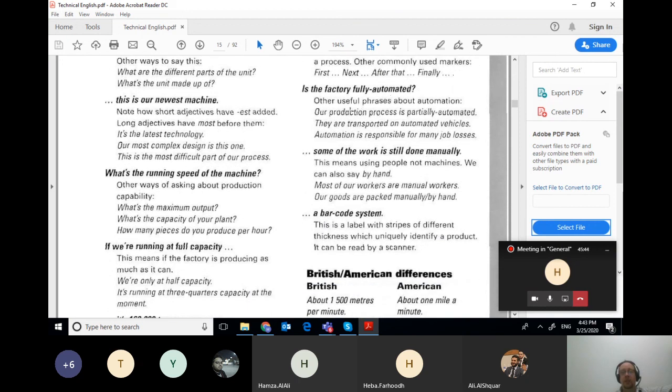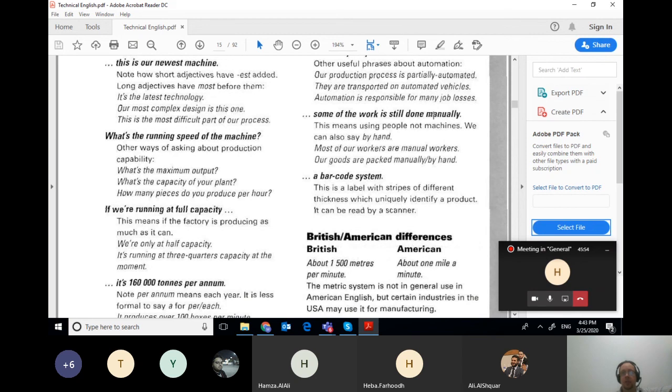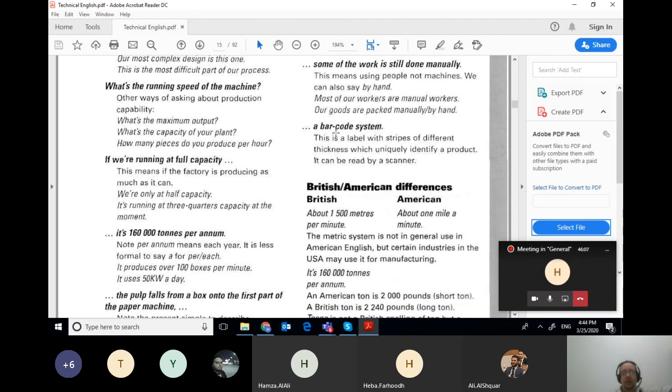Fully automated, partially automated, automated vehicles, and automation. So those are things that can do it by themselves without any humans. And when humans are doing it, we can say they do it manually. And we can also say by hand. That means the same thing, manually or by hand. Okay, and a barcode system, when they have the stripes that you can scan and it gives you a number.